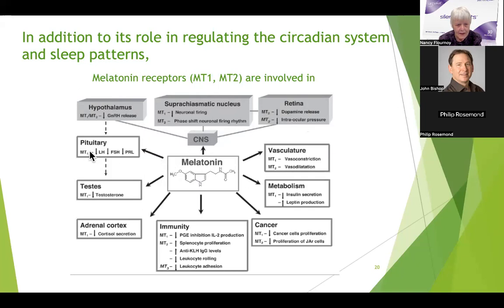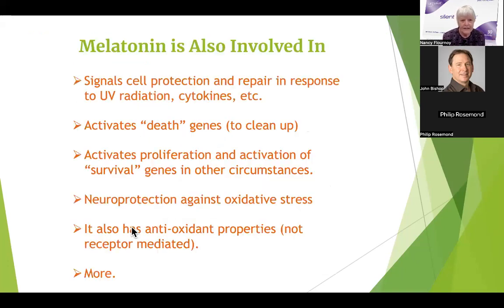And here's a list of places where it has been examined and studied. That is your pituitary gland, your testes, your adrenal cortex, et cetera, et cetera. And in more general terms, it's been found to signal for cell protection and repair. Well, this is one of the things you do when you sleep, right? So it's not just inducing you to go to sleep, but it's telling your body to get busy and use this sleep time to clean up the garbage that you've got in your system. So it activates the gene deaths to clean up, activates your survival genes to survive, and protects you against oxidation, where you have too much, and has antioxidant properties. So it's quite a busy little molecule.